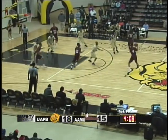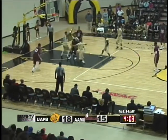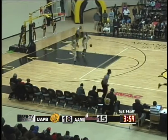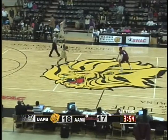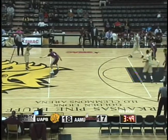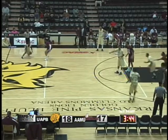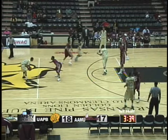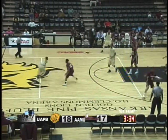Right side, Tab, now to Colvin. Back to Tab. UAPB in the zone defense. They get it inside. Merriweather goes up with a left hand and scores. To go before halftime, 18-17. UAPB by a point.